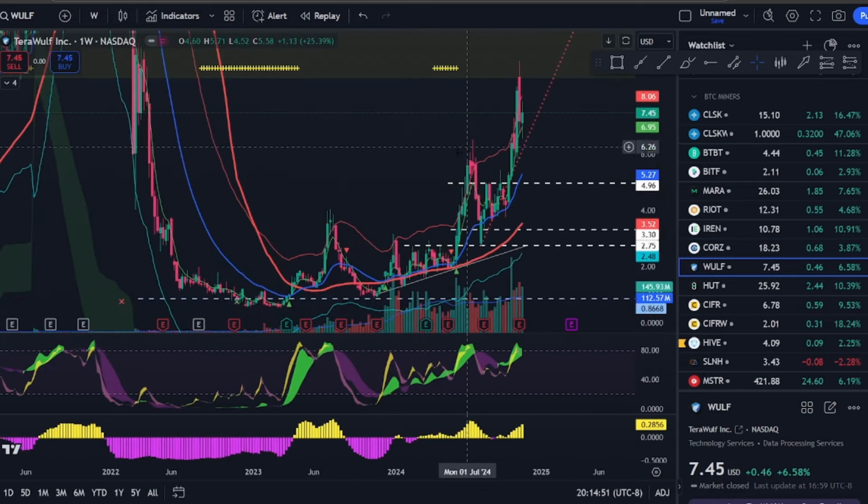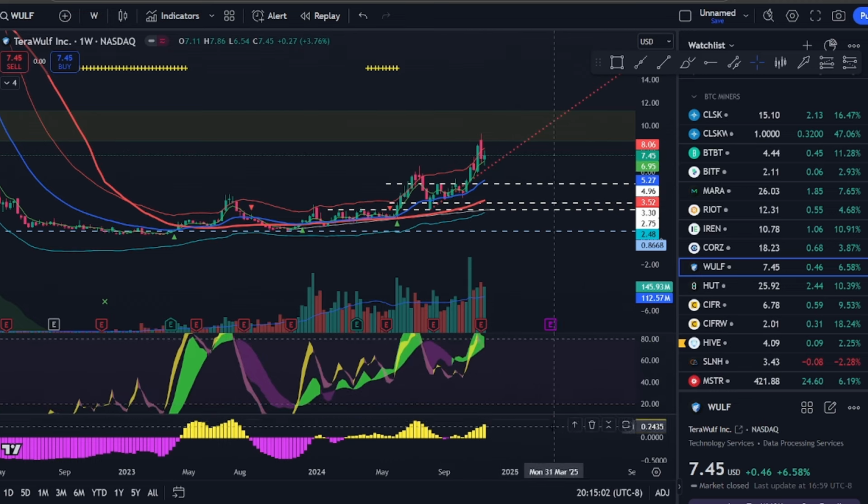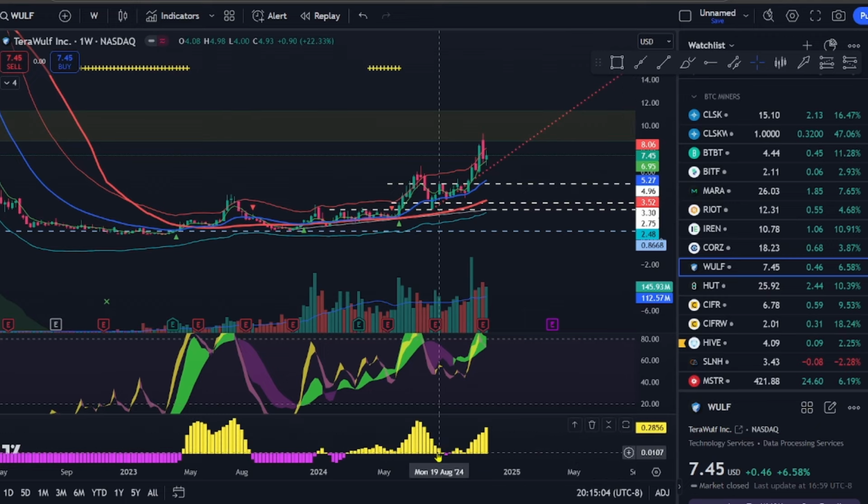How's Wulf looking? I actually like Wulf here. I like Wulf. It came up. It's doing a retest of the 5-week moving average, and it's finding an area to bounce. Now, this could end up being a bear flag. We'll see. I love this average right here. I love it right here.